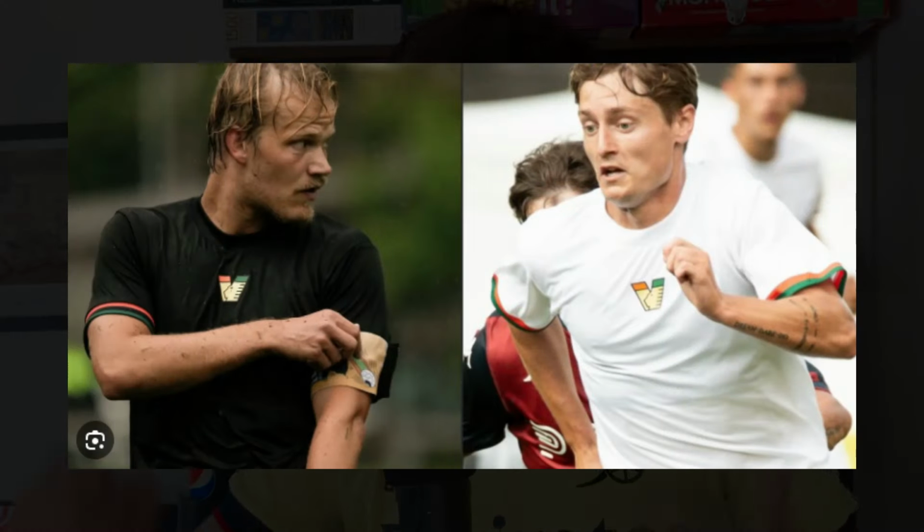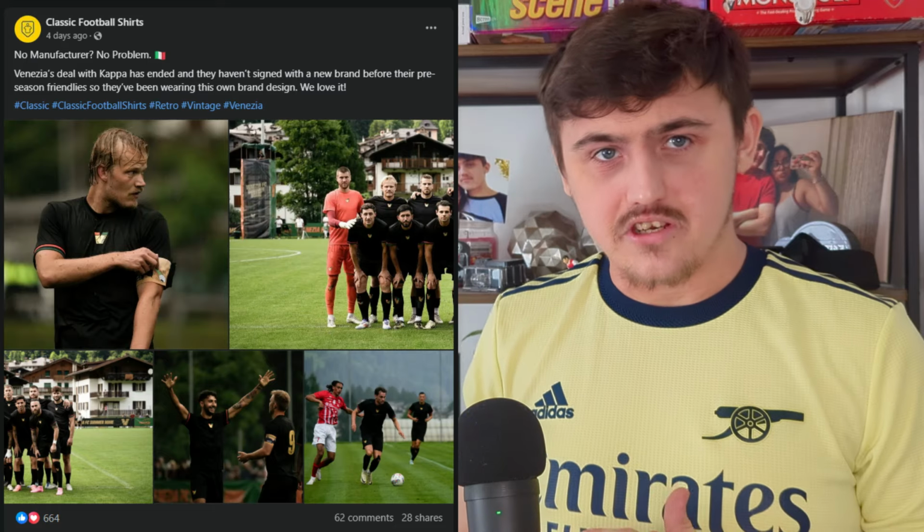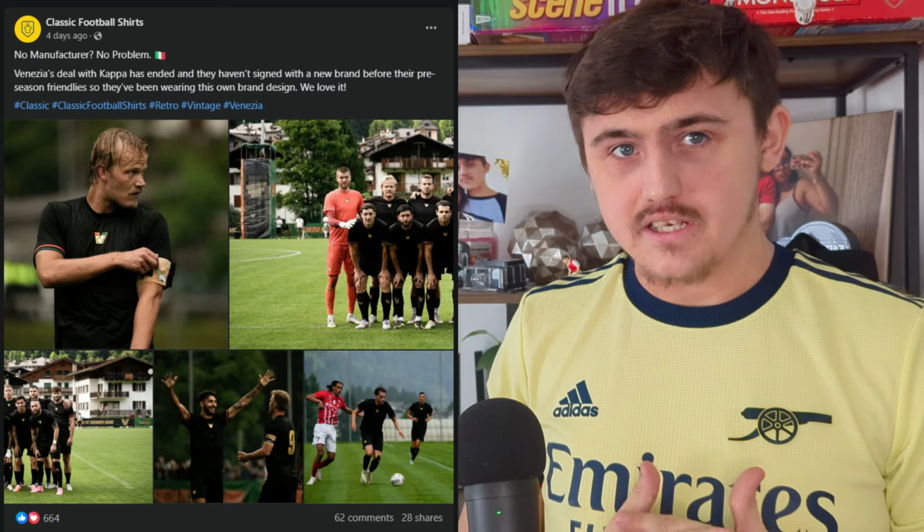Classic football shirts have been raving about it, but to me it just looks like it's literally a plain black shirt, white shirt with the crest in the middle and bit cuffs on there. I really don't rate it at all. Classic football shirts seem to gas it up, but classic football shirts always gas up Venezia shirts. I personally don't like it. It's a bit boring. I like a classic shirt, as I said with this one. This is simple, but it's elegant. I love it. Whereas that one is just boring to me. But yeah, not a fan of that one either.